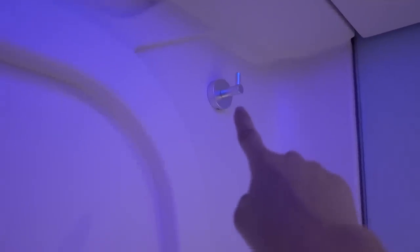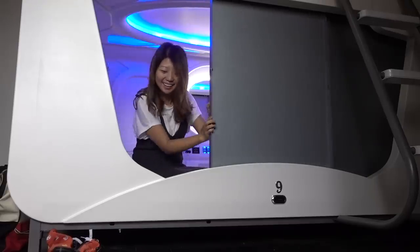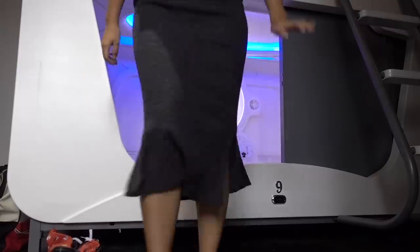Check out this very futuristic, capsule-like ceiling. You can even do your own makeup and everything here. It's all good. You don't even need to go outside. There's also hooks on both sides. Alright, and that was a tour of my capsule.